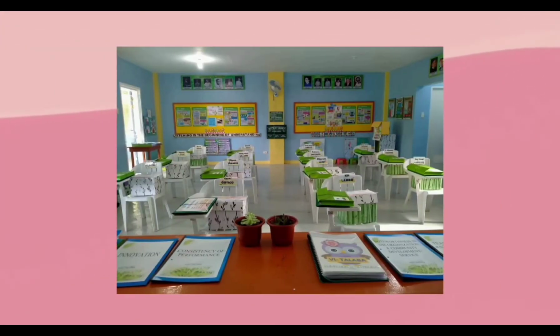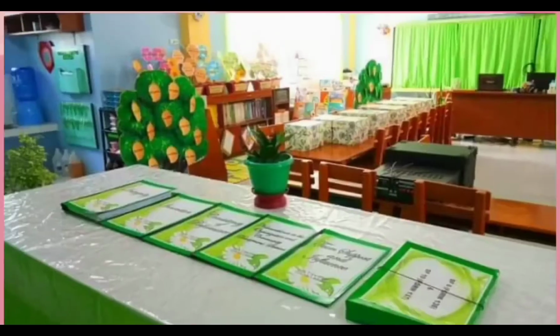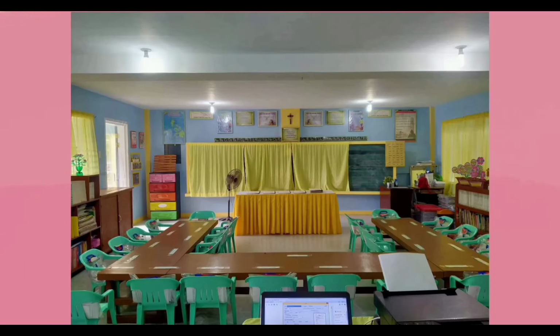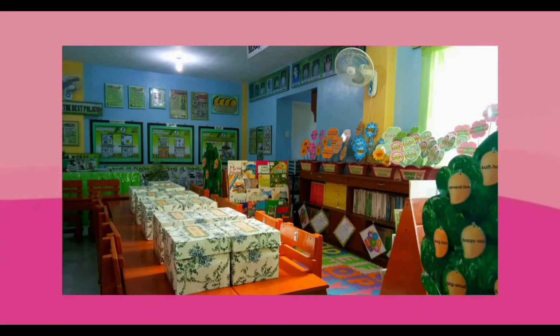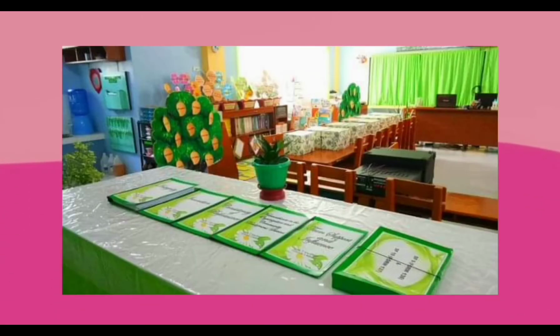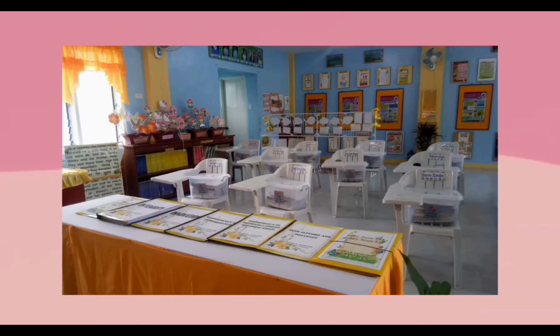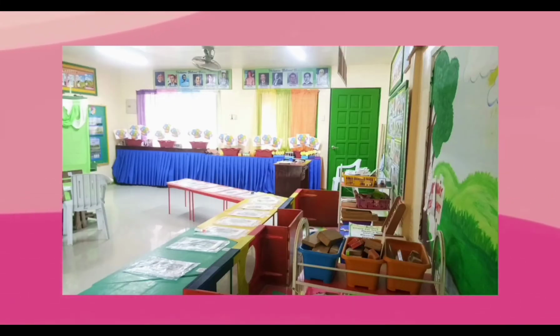Welcome to the classrooms of Palanas Elementary School. Welcome to Grade 1 room. The Grade 2 room. Green is for the great love of nature. Grade 4 room. Blue is for the loyalty to the service. Kindergarten room. Place to learn.